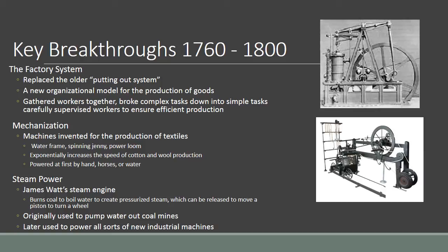This is replaced by the factory system in Britain, where basically instead of people making stuff in their homes, all the workers are gathered together. And complex tasks are broken down into more simple tasks, which means that unskilled people can work together to create one complicated thing. It's like one person will wash the wool, and one person will spin the wool, and one person will weave the wool, and one person will sew the wool into a shirt.